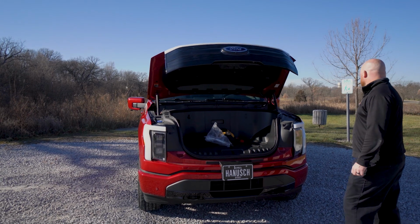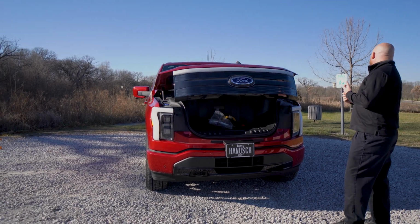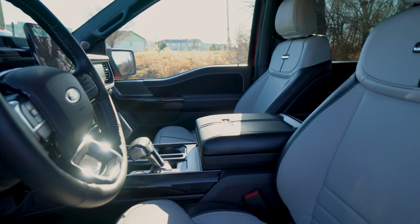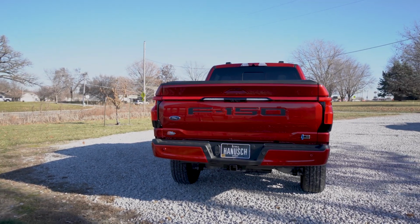Once you test drive an electric vehicle, it's kind of a life-changing moment. I am still getting used to the changes from gas to electric, but overall I am very pleased. We have a lot to look forward to in the future.